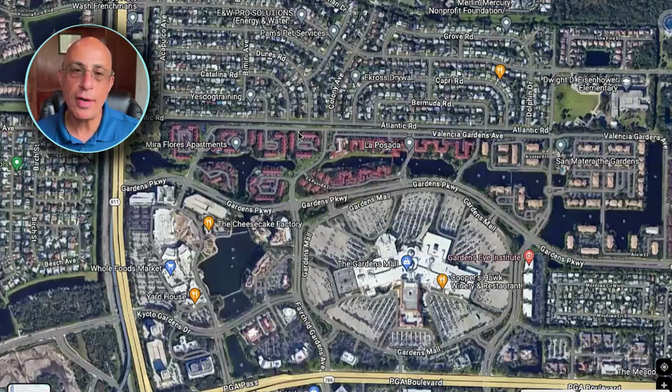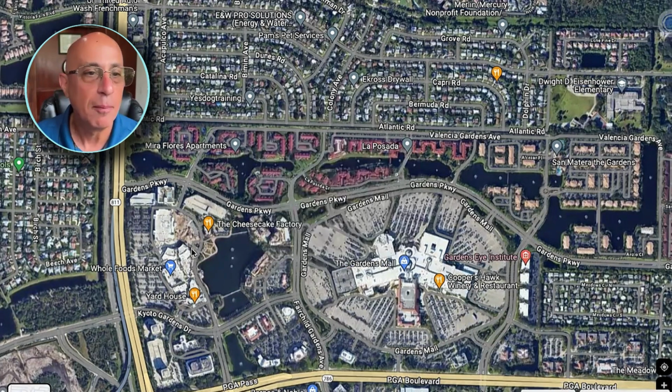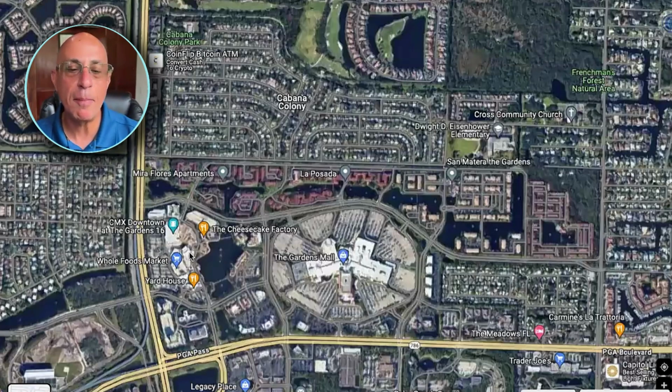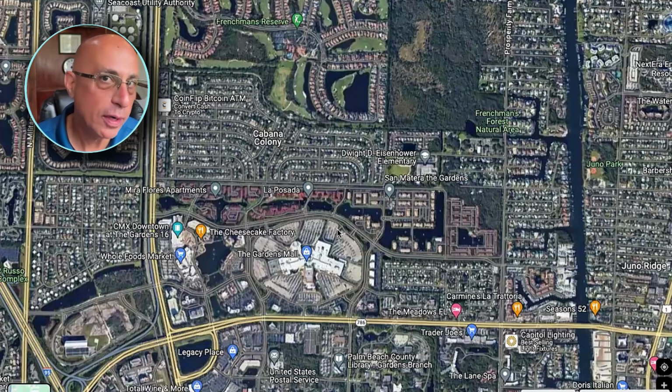It has a story of being a boom and a bust, and right now they're going through a big rebuild of the area. But it is a big part of downtown at the Gardens, this whole section here. And I'll show you on a map what they're looking to do to make this all more accessible when it comes to Apex at Avenir as a whole.